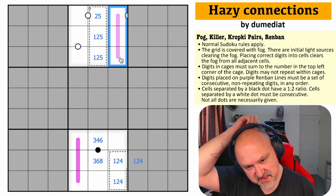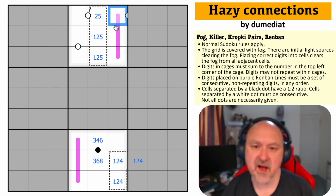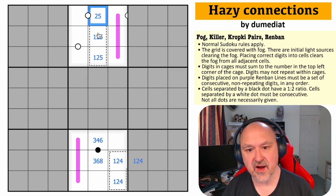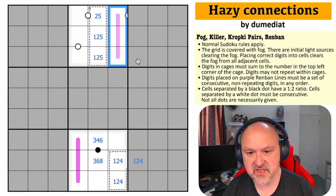This is a run of consecutive digits, and it can't include the 3 or the 4, because if it included the 3, it'd have to be 2, 3, 4 or 3, 4, 5, and the 2 and the 5 are not available. So this is from 6, 7, 8, 9 and must include the 7, 8. So it's 6, 7, 8 or 7, 8, 9.